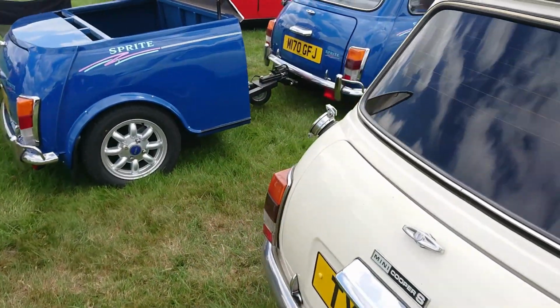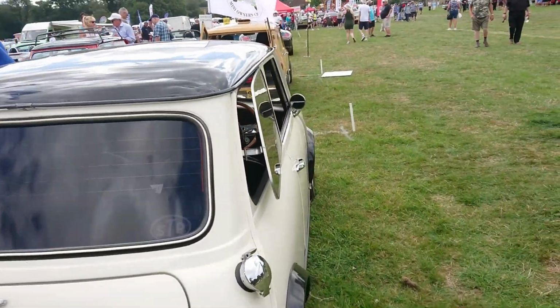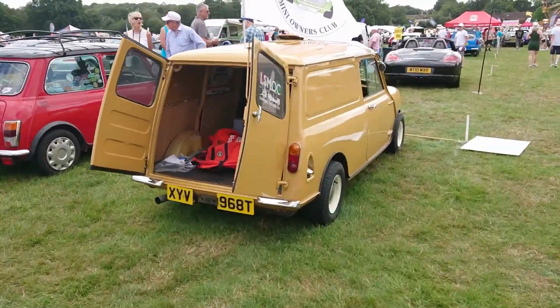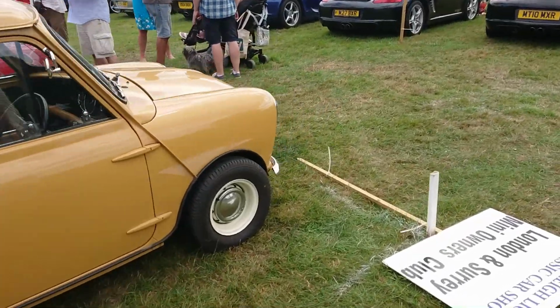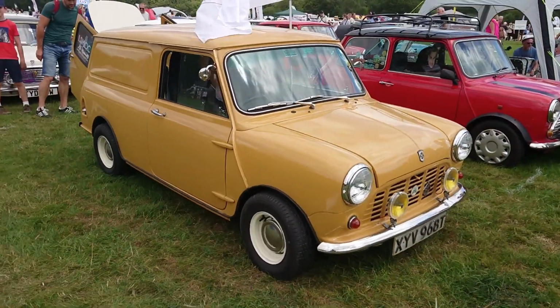Yeah, Pseudo Mini Cooper S, apparently the owner calls it, which is accurate, I would say. Another one of these minivans, yeah, still got the Mark 1 features on it, all the way right down to sort of 1978, 79 when that was made.